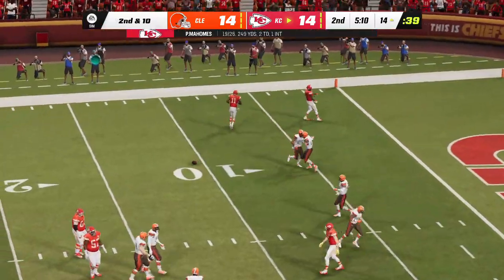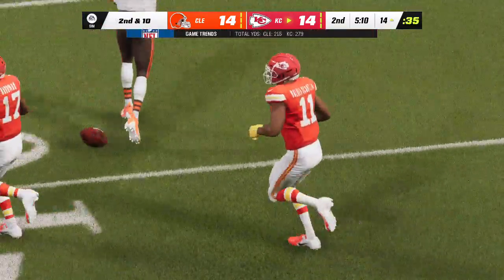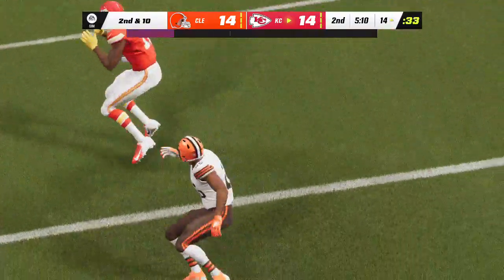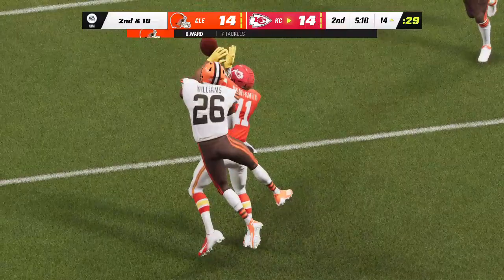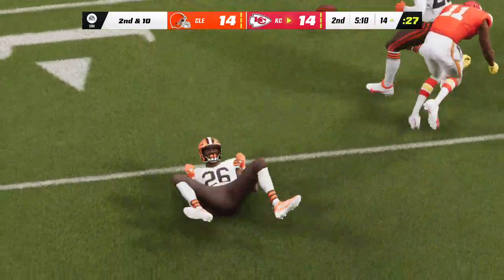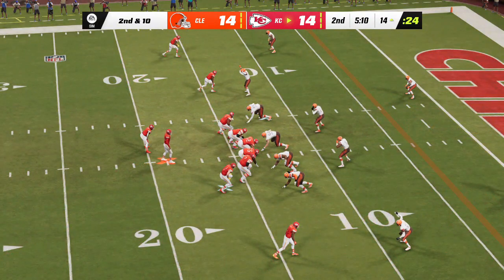And that is incomplete. He couldn't hold on through the contact. Brings up 2nd down. As this old brain remembers, when I see 5 wide receivers on the field as a defender, I know the ball's coming out hot. They expected it and got there and popped it free. After the incomplete pass, here now is 2nd and 10.